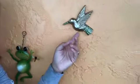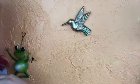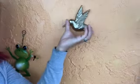I also got this in Target for $3 as well. This was in the clearance section, and it says home sweet home. And I also got this thing for $3 as well. And it's pretty heavy too.